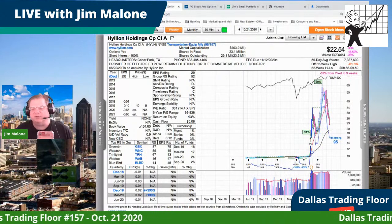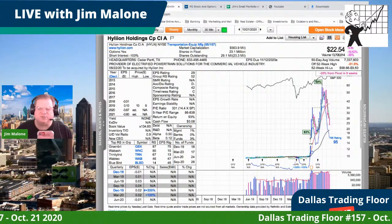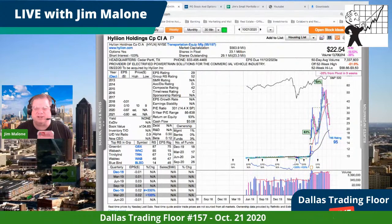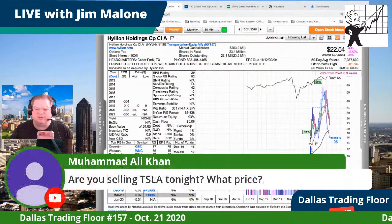I think you want to be very, very careful on this one. I don't think this is a buyable stock at this point. It's got a bad trend, and so there you go.